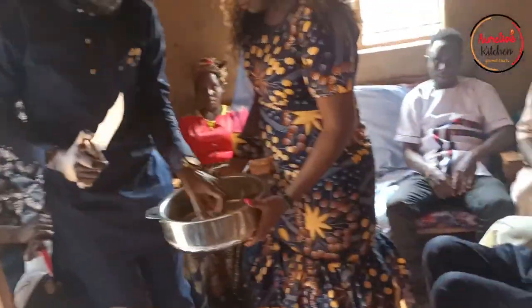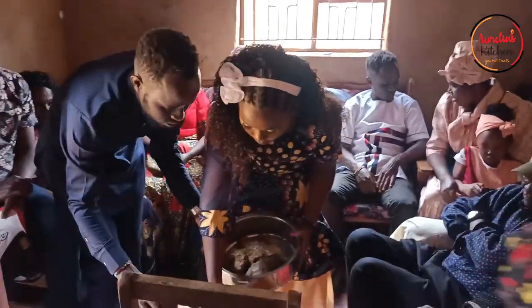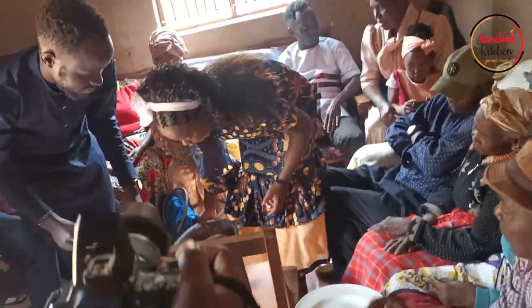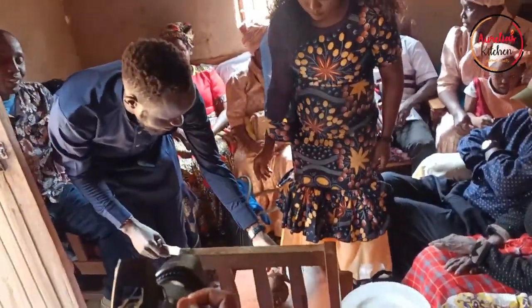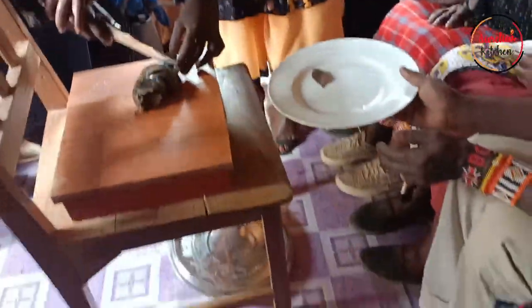In the Kamba culture, when the marriage is sealed, when the negotiations have been agreed by both the teams, they usually proceed to cut and share liver from the goat that we slaughtered earlier on. That is cooked liver. You can use cooked liver or any other inner intestines of the goat.